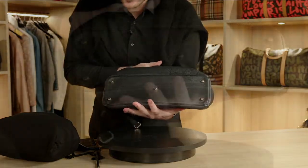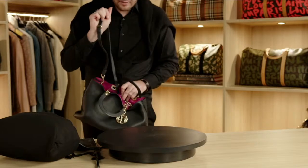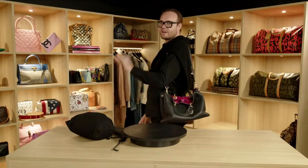Look, you have the five feet on the base. No corner wear whatsoever. I love that slouchy look. Don't forget the shoulder strap. We love, love, love a shoulder strap moment. Look at that, and love how it just hangs down. Just very simple, very sleek.